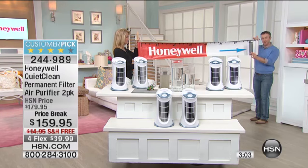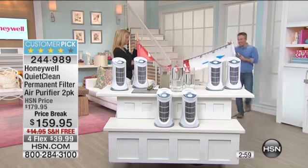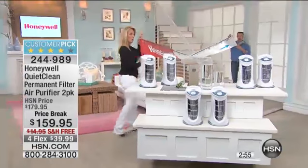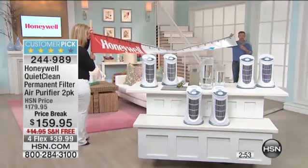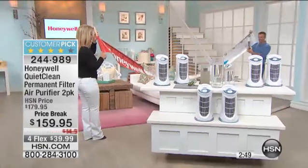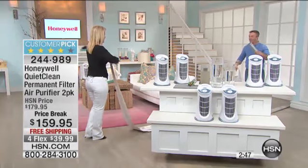But remember, you have that two-pack. So you can either have one in each room, or you can combine them and give yourself 15 and a half feet of dust, dander, pollen, and mold spores that isn't trapped in your body, but trapped in a filter. And then remember, this filter, once it's trapped with all that dust, dander, and dirt, gives me a good visual on the size of the room.